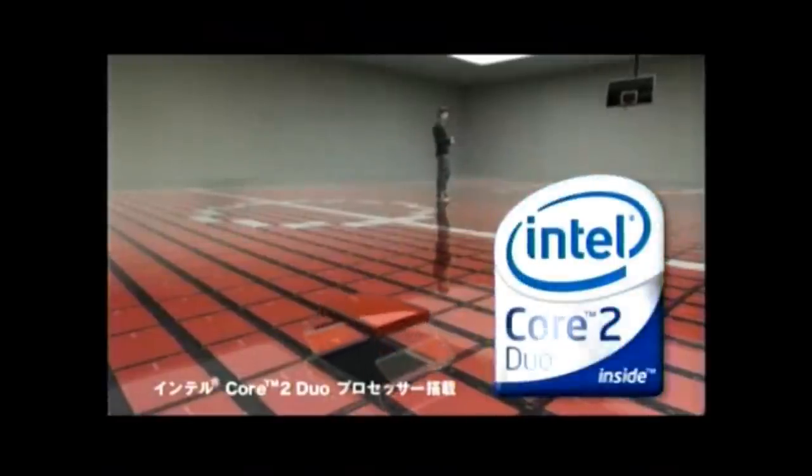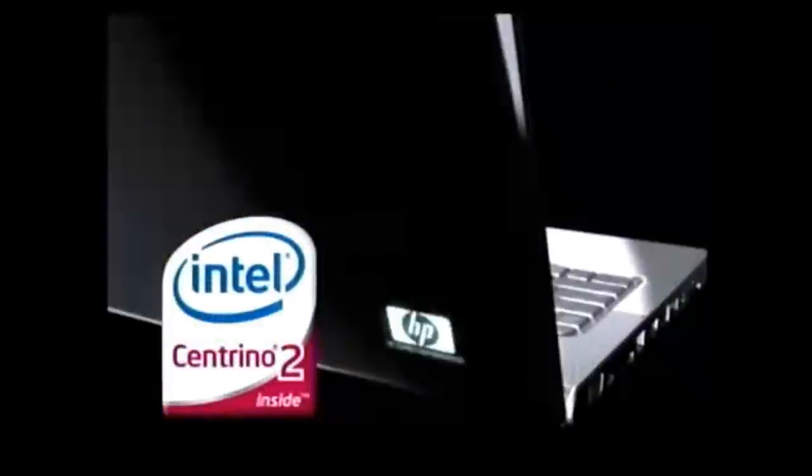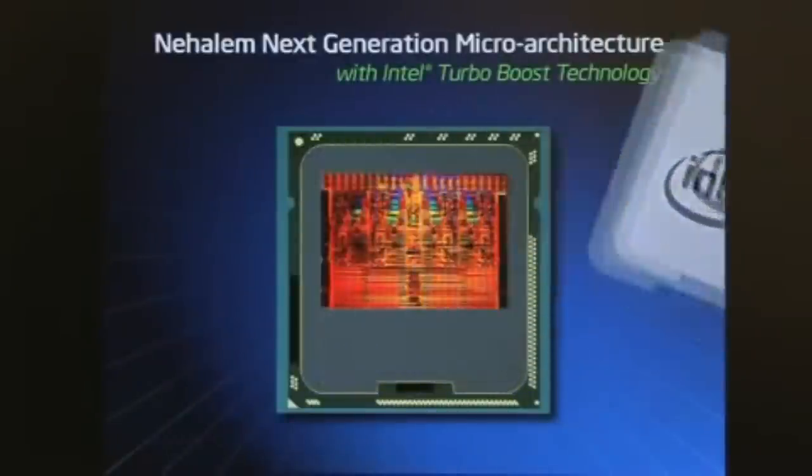あなたの可能性インテル入ってる。 This allows you to maximize the performance of the processor.